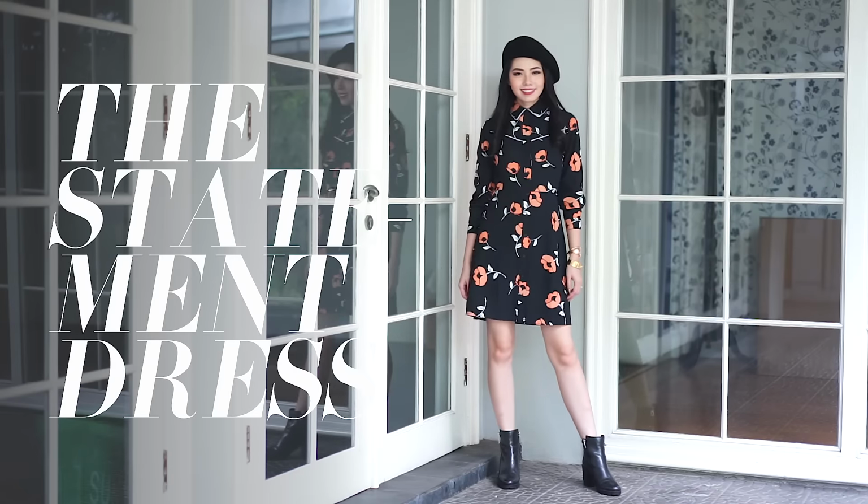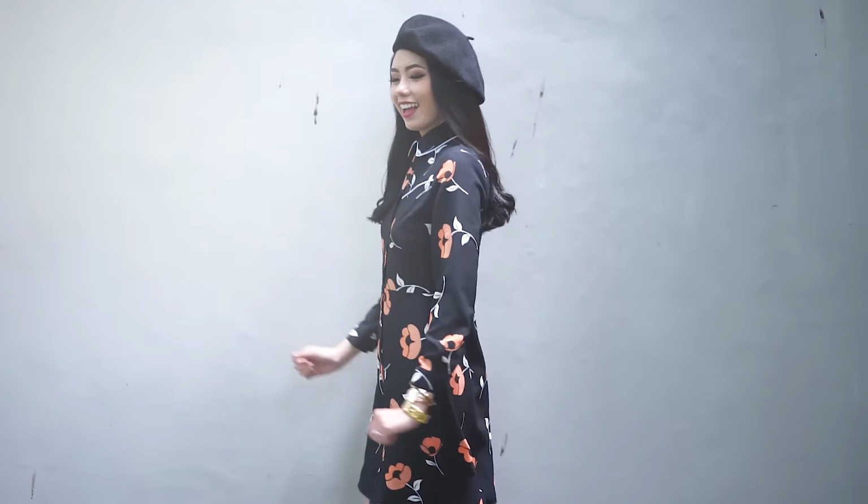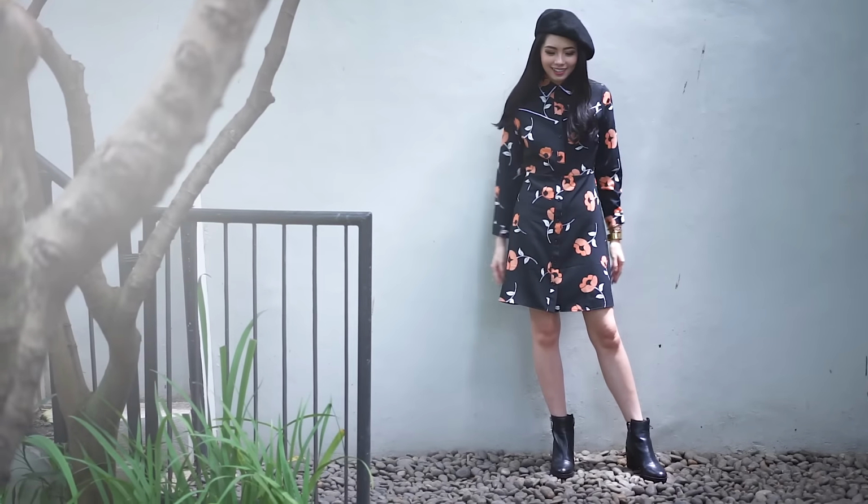Second look, the statement dress. Who can resist a sweet-looking floral statement dress? I certainly can't. I'm adding gold accessories and complementing the whole look with a beret hat and boots.